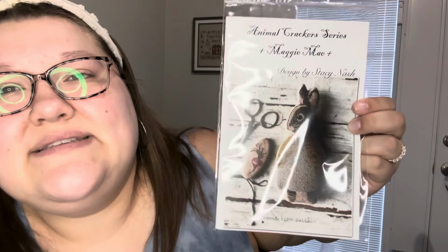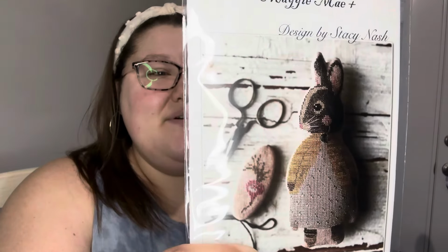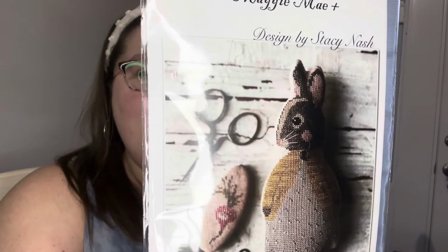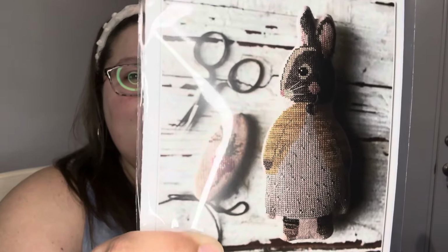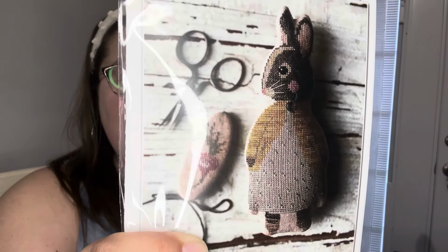Next, we went to Stacy Nash and we were looking at her Animal Cracker series. So this is the first one we picked up. It's Maggie May. It's just a little bunny. Little bunny in person. It's so super cute. So she is 65 by 116. She's really cute.